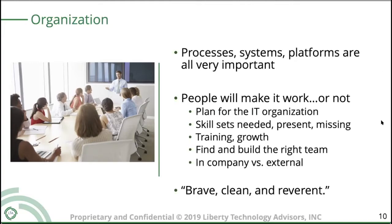So keep it clean, be brave to make the organizational decisions, but also be reverent. I mean, think about long-term and the people growth, be loyal to your people as well, of course.